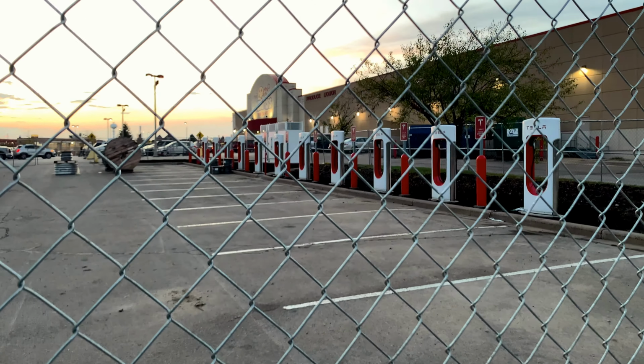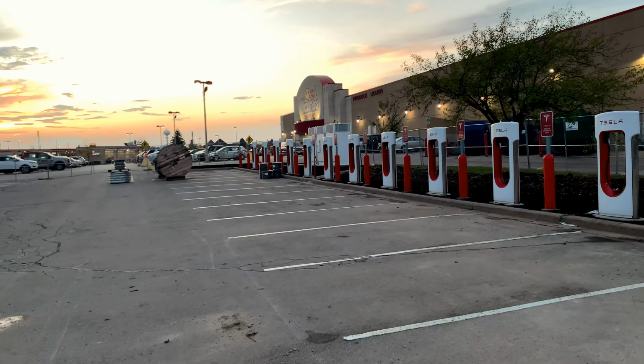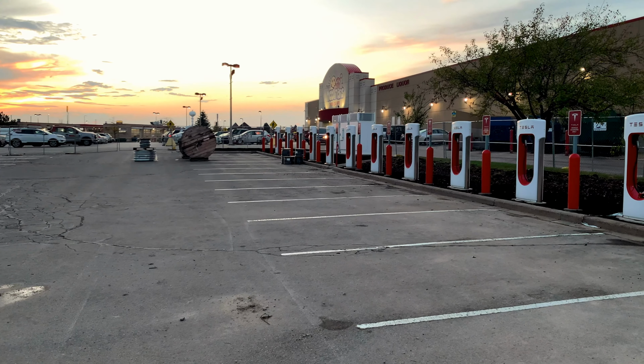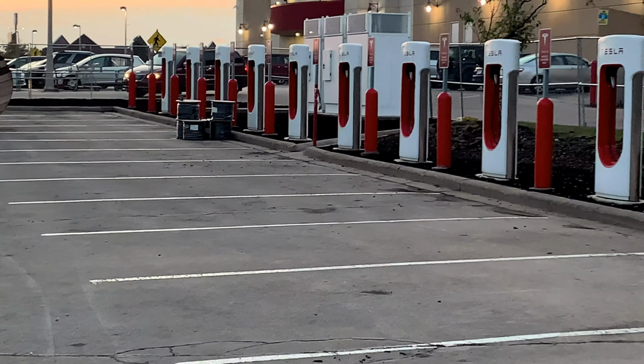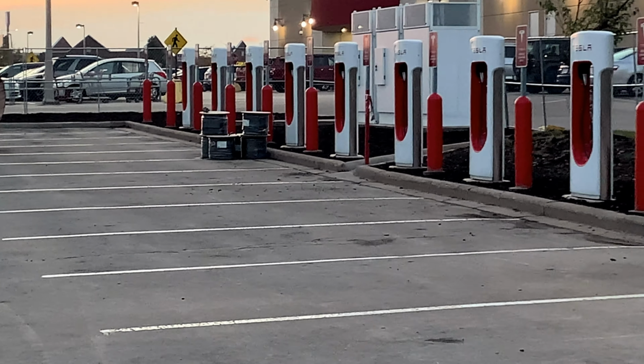Now this one's a 12-stall version 3 Supercharger. I'm going to zoom in here because I got it gated off. It's still being built. So let's zoom in there a little bit. Some spools of cabling.